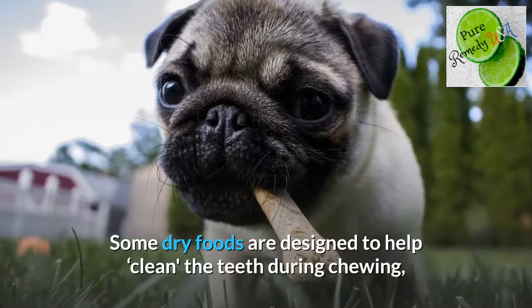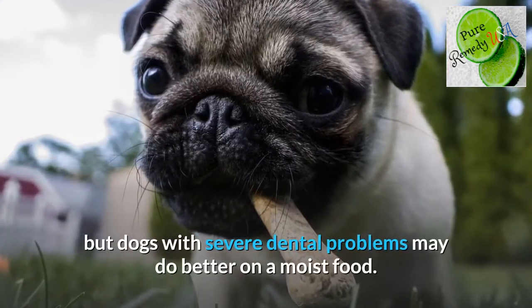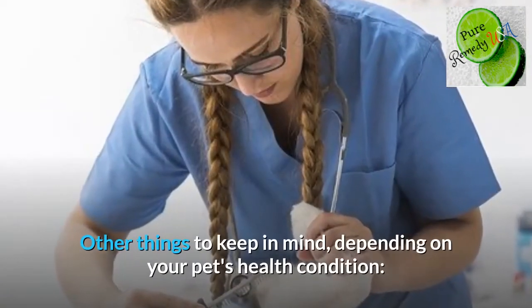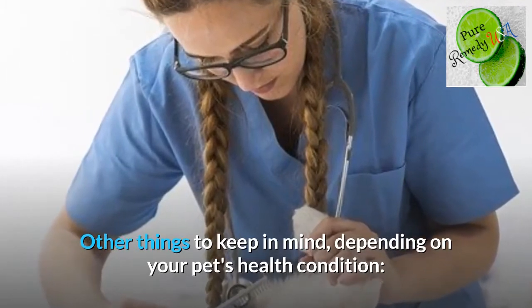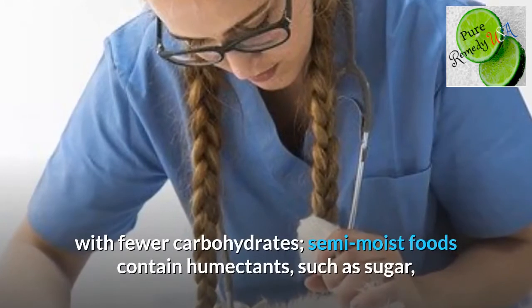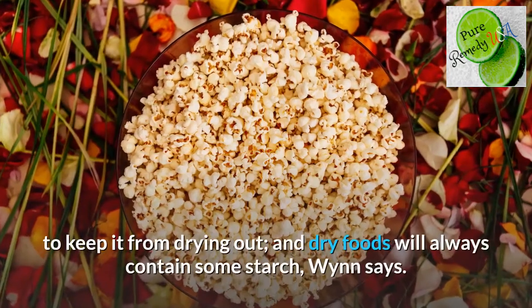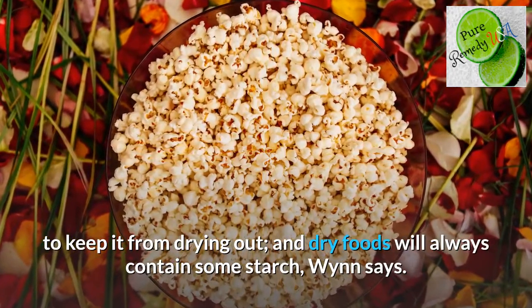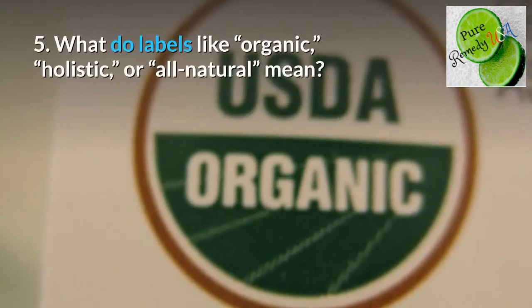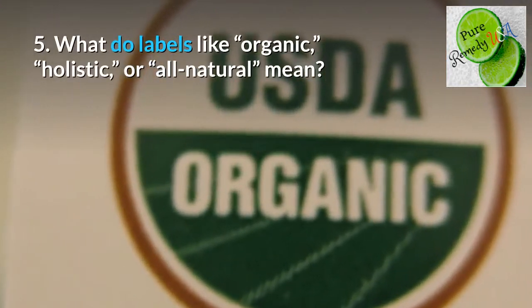Some dry foods are designed to help clean the teeth during chewing, but dogs with severe dental problems may do better on a moist food. Other things to keep in mind: depending on your pet's health condition, canned foods tend to be higher in fat and protein, with fewer carbohydrates. Semi-moist foods contain humectants, such as sugar, to keep them from drying out, and dry foods will always contain some starch, Wynn says.